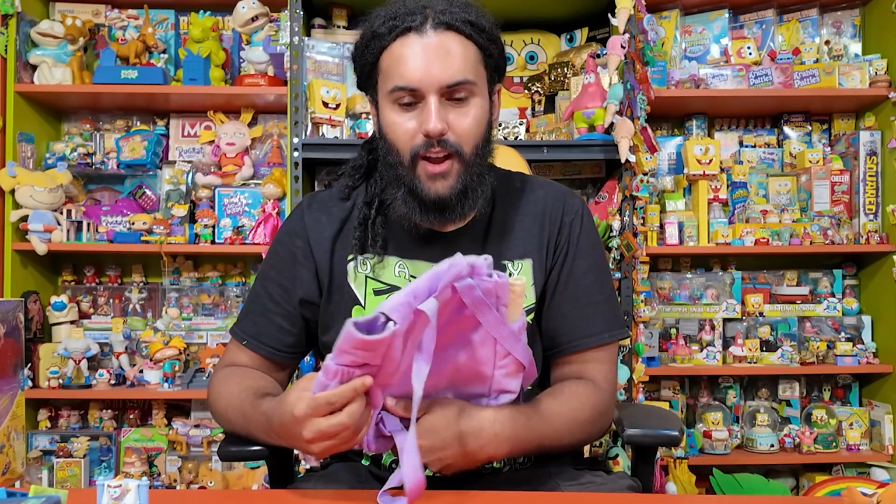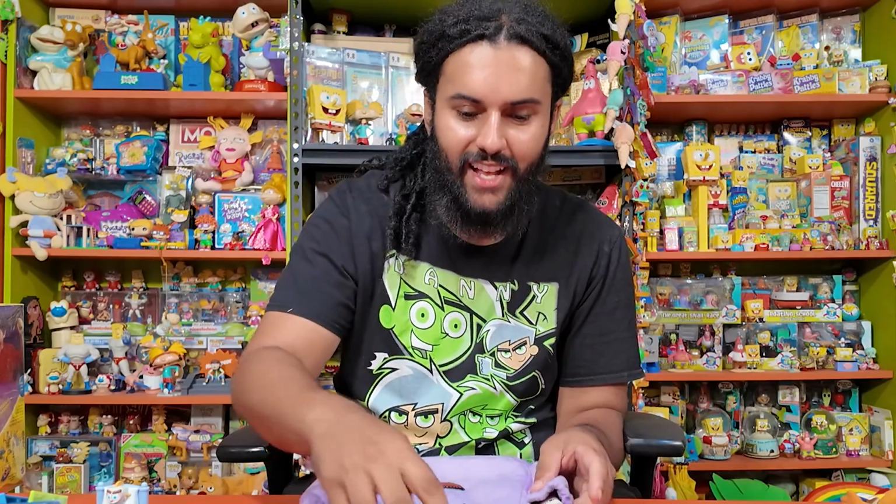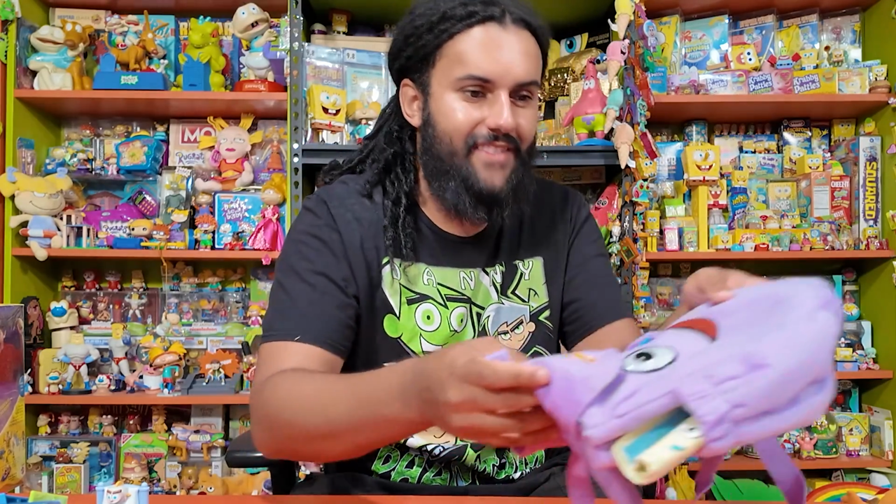So, the officially licensed Dora. I don't keep a lot of Dora items in the collection typically because they can become very overwhelming with the amount of items. I love representation pieces, you guys know that, and this is a perfect one for Dora, so I'm happy to have that in the collection.